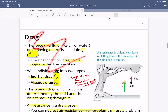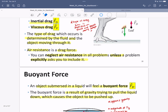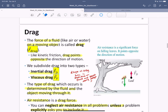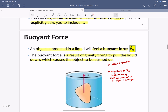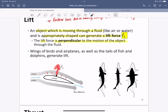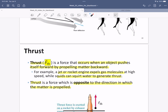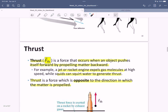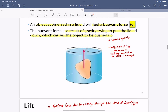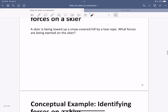Drag, don't even worry about drag until maybe 3-4 weeks from now, maybe more, because we'll get into drag in depth later on. I wouldn't even worry about inertial and viscous drag for the moment, or buoyancy force for that matter. There's going to be plenty of buoyancy force to go around. Lift, I don't think we did much with lift at all. Same thing with thrust. We didn't do things with thrust, so maybe just know the definition in case they throw it up on you. But I don't think we ever use those forces necessarily, at least for this point in the semester. And electric and magnetic forces, those are going to come in 132, so it doesn't matter for those right now.